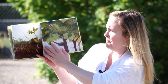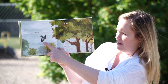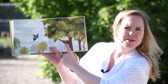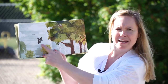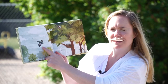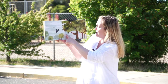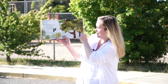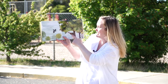Because of a tree, a bird. I see that bird. I see it's flying, and I also see a nest in the tree. Take a minute. Can you fly around? Not around the whole room, but maybe just a little bit in your space. Stretch your wings out. Really imagine what it's like to be that bird flying to that nest. Okay, fly on over to your nest and let's keep reading.